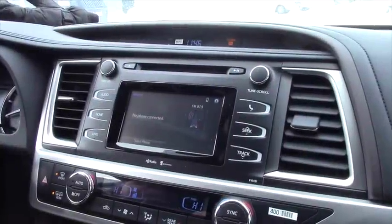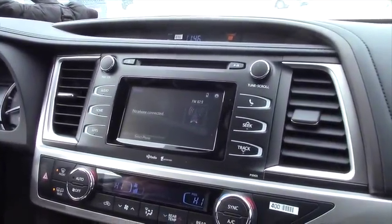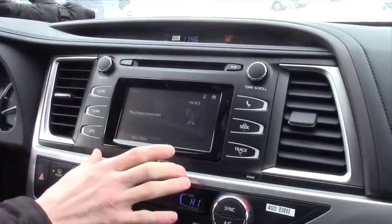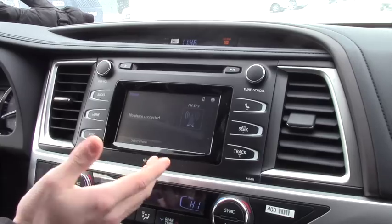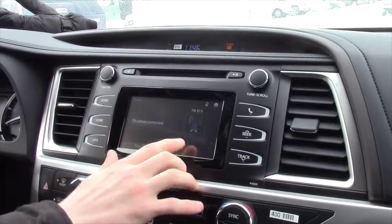So for the head unit on the LE Plus, it's going to be an Entune audio head unit. That's kind of Toyota's signature head unit touchscreen setup we got here. So this is going to be your home screen. It's going to show you where your phone is going to be connected. So if you have a Bluetooth compatible phone, you can actually sync it right up to the vehicle itself. And you also have your audio over here.